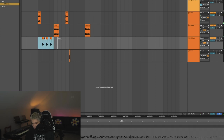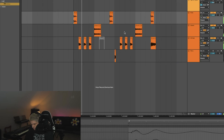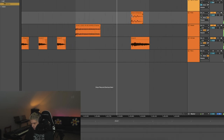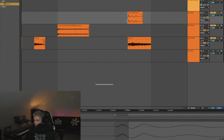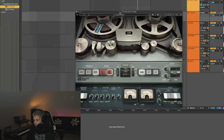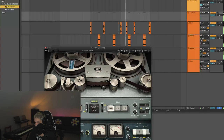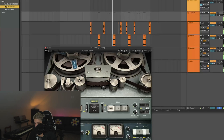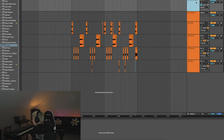That sounded kind of crazy with the hi-hat. I'll make them a little bit shorter here. Took the very tip of the transient on the kick and cut it off on this kick so it sounds softer. And so I'm gonna throw a J37 on the whole group and throw some saturation on it. It sounds to me like we got the drums pretty much yamming.